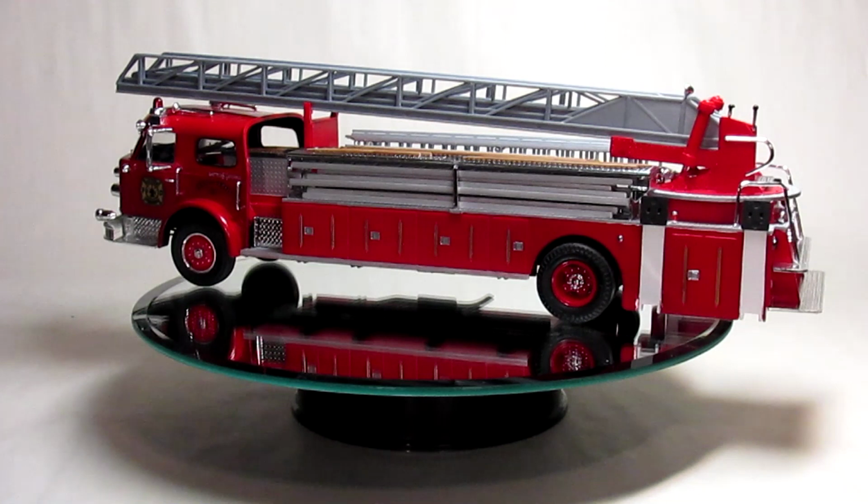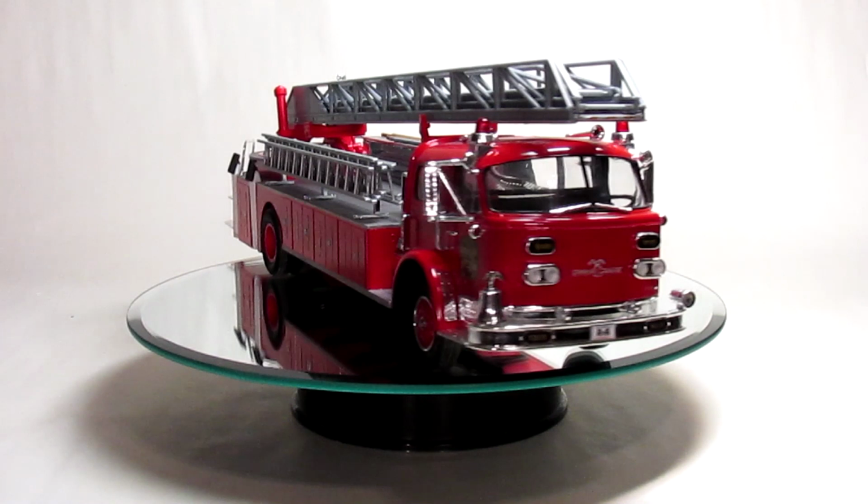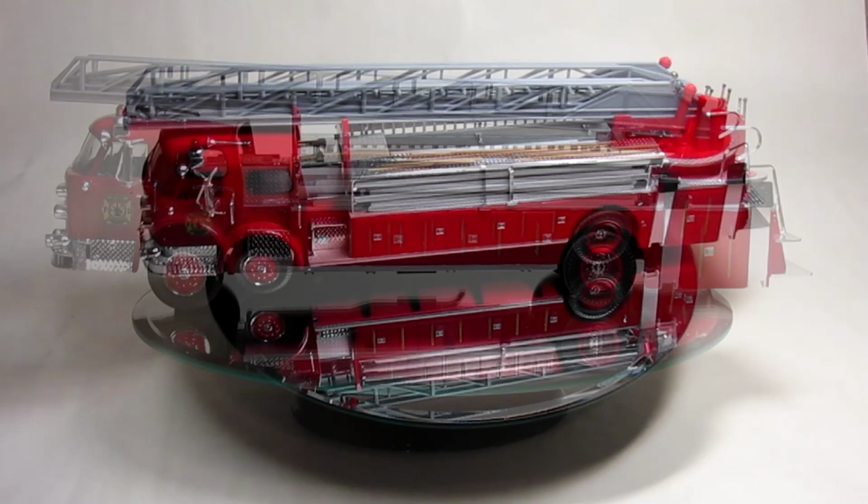Oh, hey, that sounds like Newt tapping on the glass there. He's got our back on production, and he's the program director here. But he's got a question about this kit. What's your question, Newt? Yep, that's a great-looking model. I bet it took a lot of work.